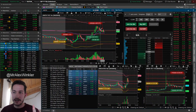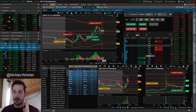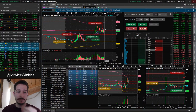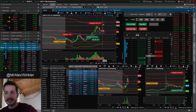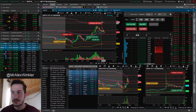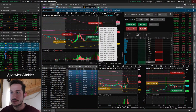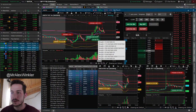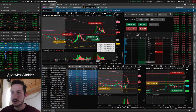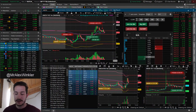My original trade was over here. Everything that pretty much happened after 10:04 was me managing my trade, managing my risk, and just closing for as little loss as possible. It looks like I even closed for a potential small profit here. It looks like I closed between 42 and 45. I entered between 44. So it might have been a small profit. It doesn't matter. Either way, that trade was a scratch.